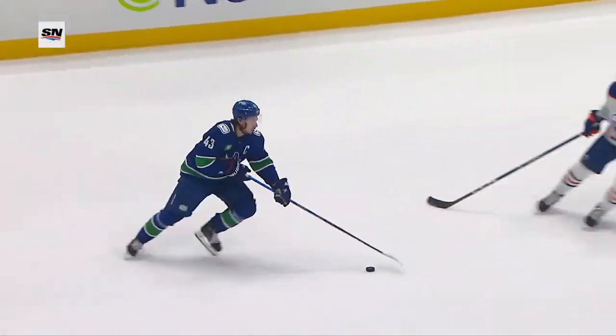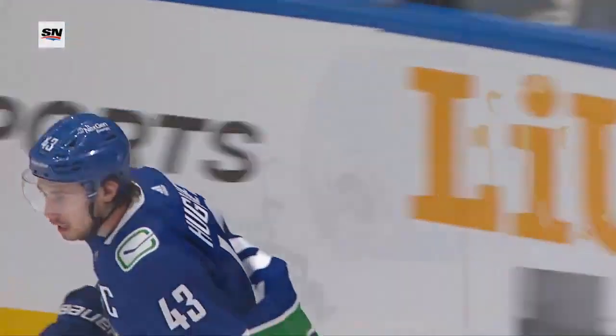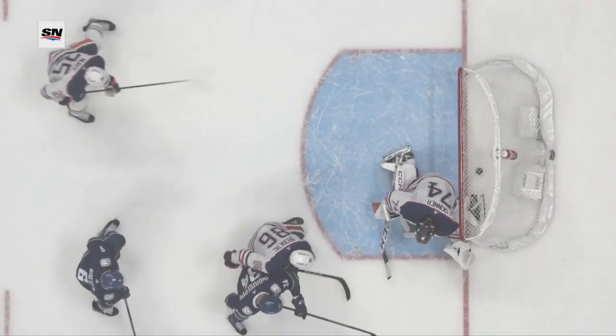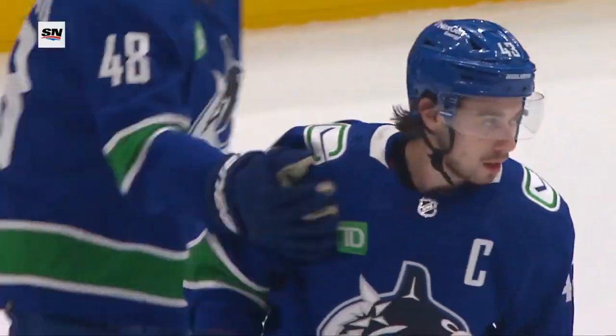Forecheck has been profitable in the second period. And then give it to Hughes. He'll do the rest. This is knowing there's a screen. Skinner is confused on this one with traffic in front, and it just gets through. We've seen his snapshot, his slap shot. There's a backhand goal by the captain.